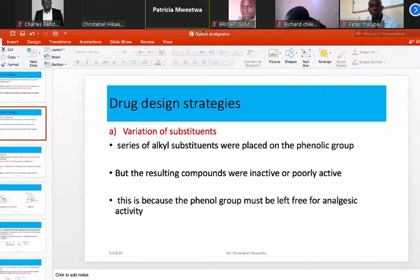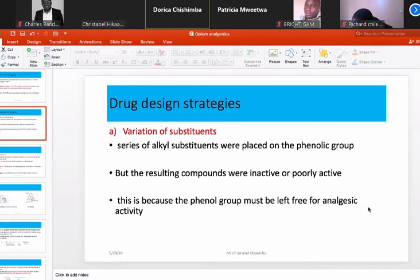And we can ask ourselves why that was. It's because we mentioned previously that for morphine to have its full analgesic effect, the hydroxyl group connected to the benzene ring has to be free. It should not be removed, replaced or masked. So the analogs formed in these studies were also found to have poor activity or be inactive. This was the first drug design strategy.